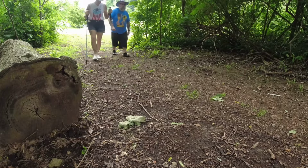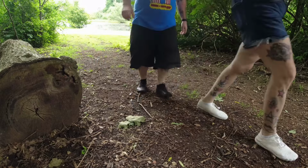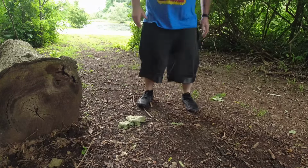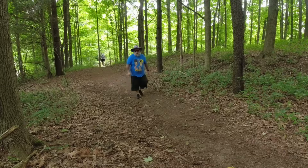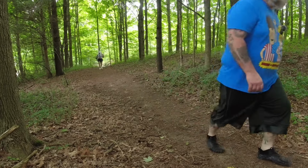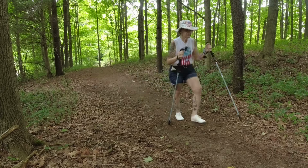Nice and shaded in here, isn't it? Yes, it is. And look at how good they're holding out. Yeah, you can't even feel anything under your feet, really. You can't feel any of the difference. And we got a little bit of a climb. They're not even slipping a bit. Well, how are your feet doing? I got really good grip. How about you? I think I'm pretty impressed. Is it a good investment? Yeah, I'm pretty sure. I like them.